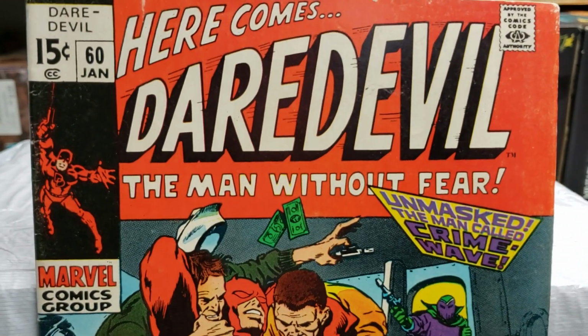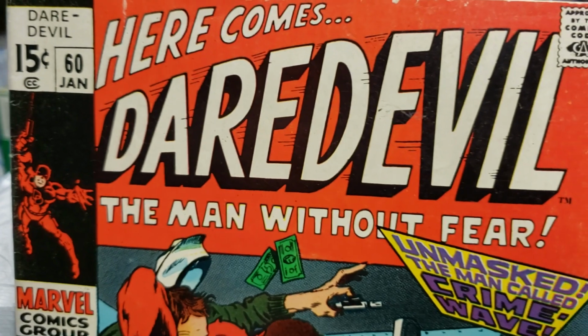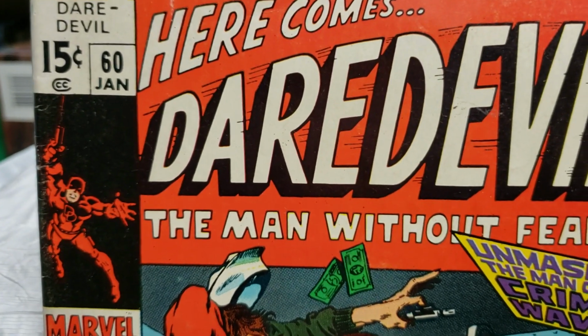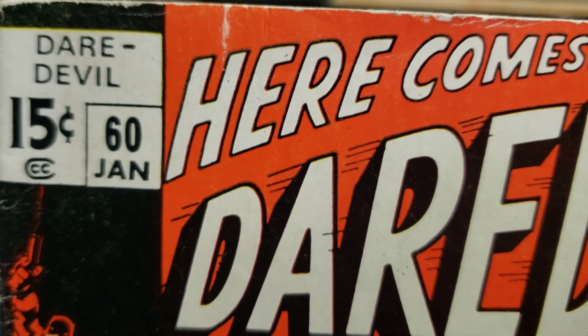As you can see, we're looking at a Daredevil comic book. This is vintage from 1970. Look at the price. Issue number 60 is 15 cents.